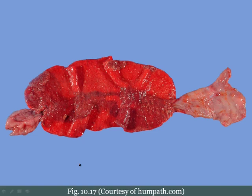Here's what a volvulus looks like. Basically, this area here has been twisted, and this area is normal, and this area is normal as well. And so when this twisted, there was infarction of that area, and you can clearly see that this is a hemorrhagic infarction of the bowel.